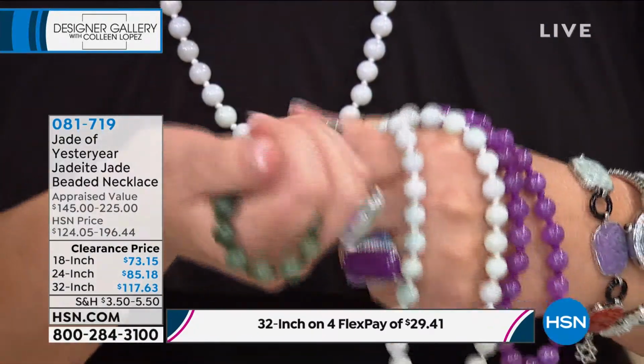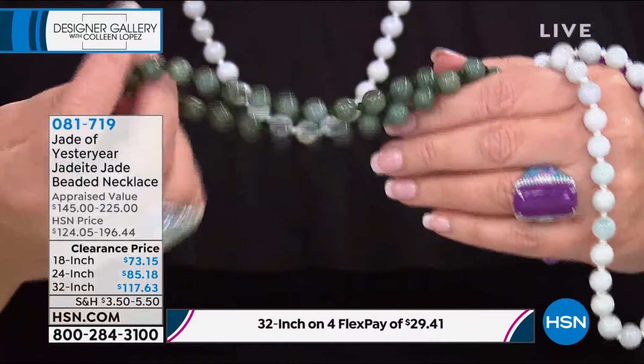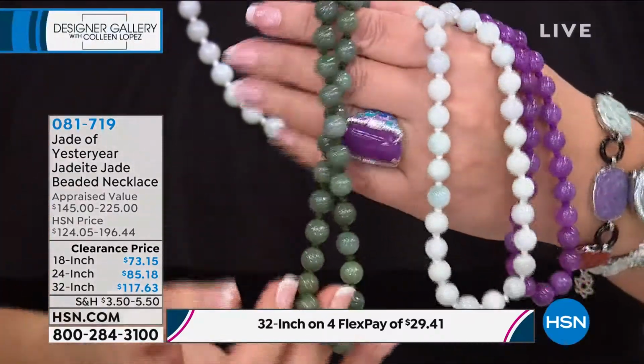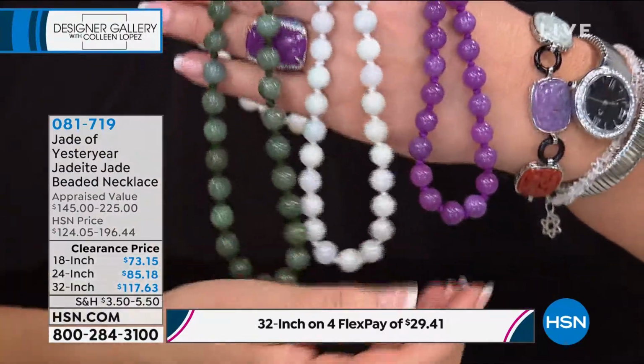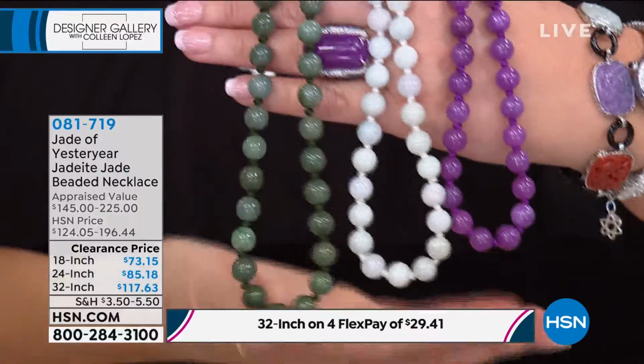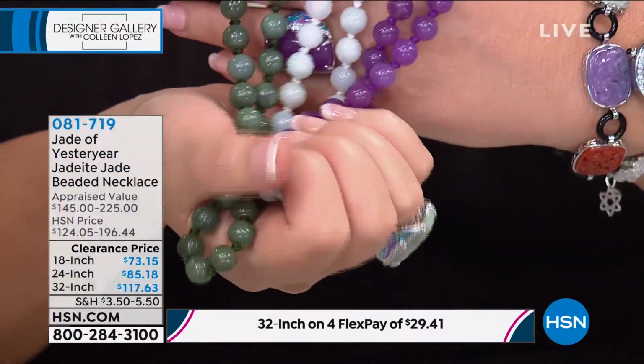Right. And the reason we still have it is because jadeite didn't really leave the country, didn't even go to China until the 1780s. Wow. In the 1780s. So all the jade that the Chinese consider as jade were nephrite jade.